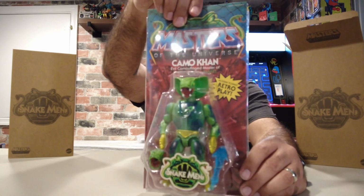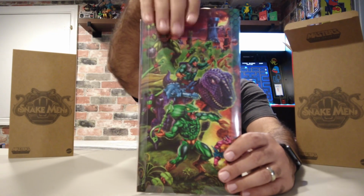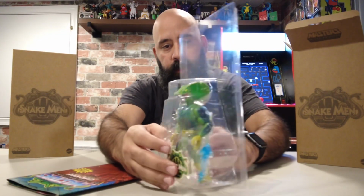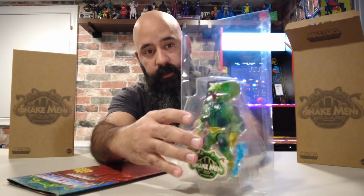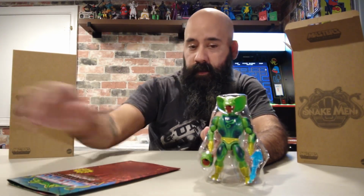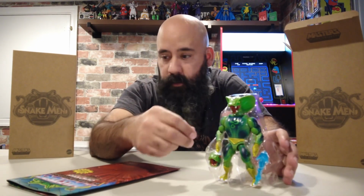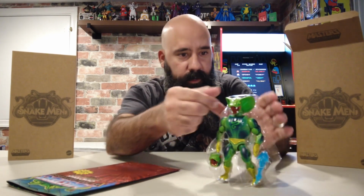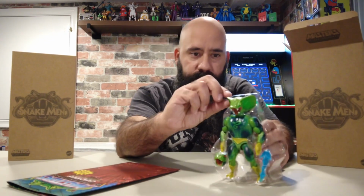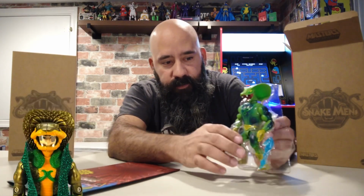It is like a slip sleeve style. And what I mean by that is the card back just kind of slips right in and out. And then your figure just kind of comes out, which is really cool for guys that want to display. He's just so cool looking with the Cobra hood on the back of his head. They just did a really nice job with this figure. Reminds me of almost like Serpentor. Snakes were the thing back in the 80s. This guy was no exception.